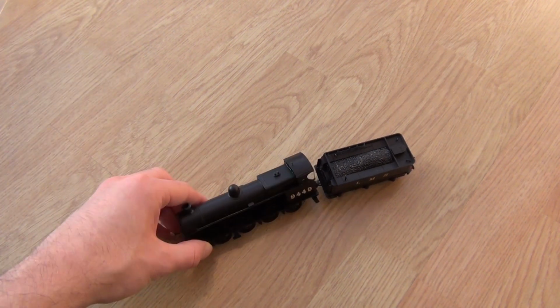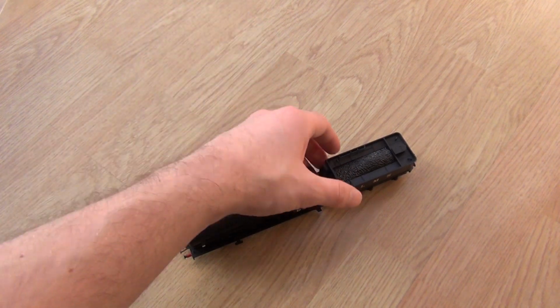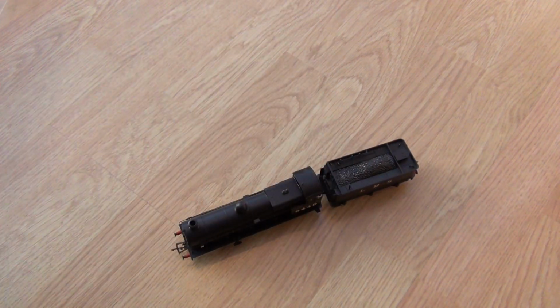Anyway, as for this G2A, also known as a Super D, I don't know why they were known as Super Ds, but it needs running in, doesn't it? It needs putting on the track, and we need to see how well she runs. So I'll do that now.